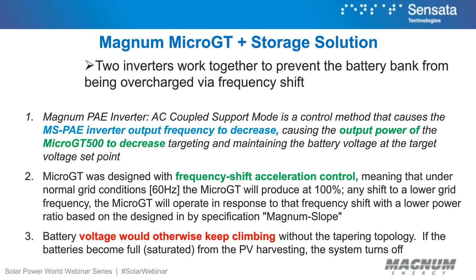No real input by you. The only thing you have to do is enable custom battery mode. That's the most important thing I can mention here. And that automatically enters you into the Magnum slope system where we control the Micro GTs.